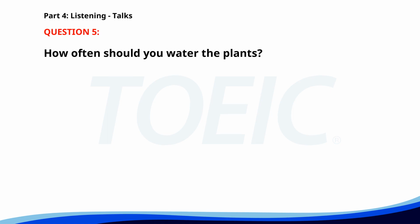Number 5. Please remember to water your plants 3 times a week to keep them healthy. Ensure they are placed in an area with plenty of sunlight, but avoid direct afternoon sun. Check soil moisture before watering to prevent overwatering. How often should you water the plants? A. 3 times a week. B. 5 times a week. C. Once a week.